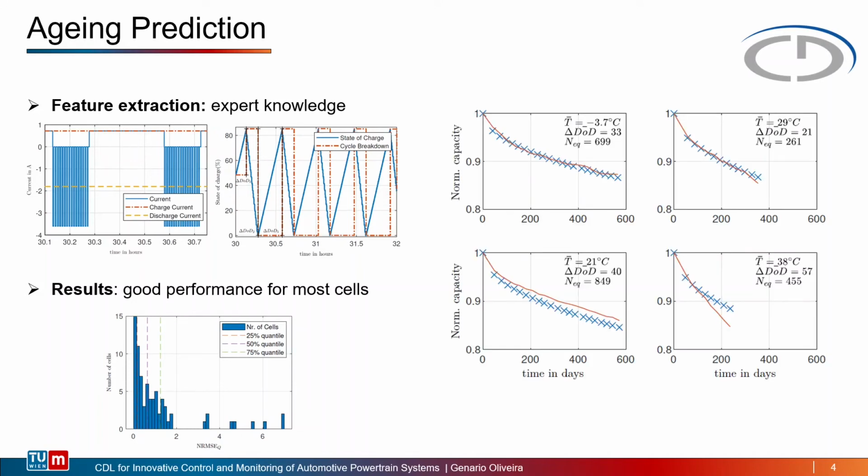So as examples, I'm showing you here 4 different cells, and for the first one on the upper left, you can see that the normalized capacity is tracked really well. The data is denoted by the crosses and the model prediction by a solid red line. And of course, on the top you can see the average aging conditions associated with each variable that I'm showing.